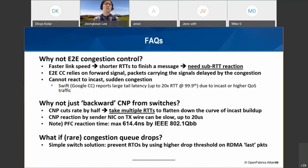And then you may wonder why we do not just generate something called CNP, congestion notification packet, which is the standard RoCEv2 mechanism, from the switches. We actually tried it out and implemented it using Tofino P4, but we found that CNP just cuts the rate by half in 1 RTT. So if you really want to flatten the curve immediately, it takes multiple RTTs. We also found that in some cases, the reaction by the sender NIC upon reception of a CNP packet sometimes takes more than 20 microseconds. Compared to that, PFC reaction time is really short.